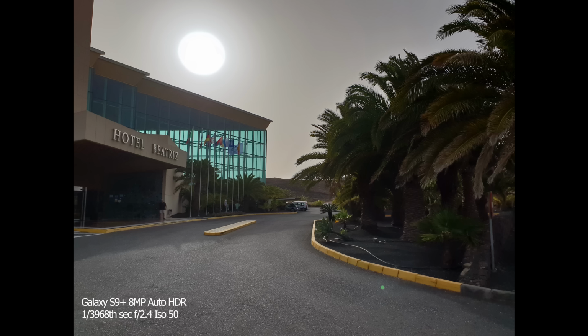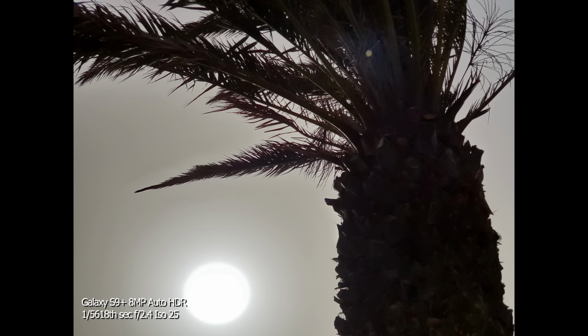This is a very challenging scene for any camera, although it seems like the Samsung's dual aperture is helping out a lot here, allowing for much slower shutter speeds and getting a much better exposure of the sun and the sky. With the tree, it's probably even more of a difficult shot for the camera to pick up the detail in the tree. Again, in my opinion, I think they both perform really well and give quite stylized results.